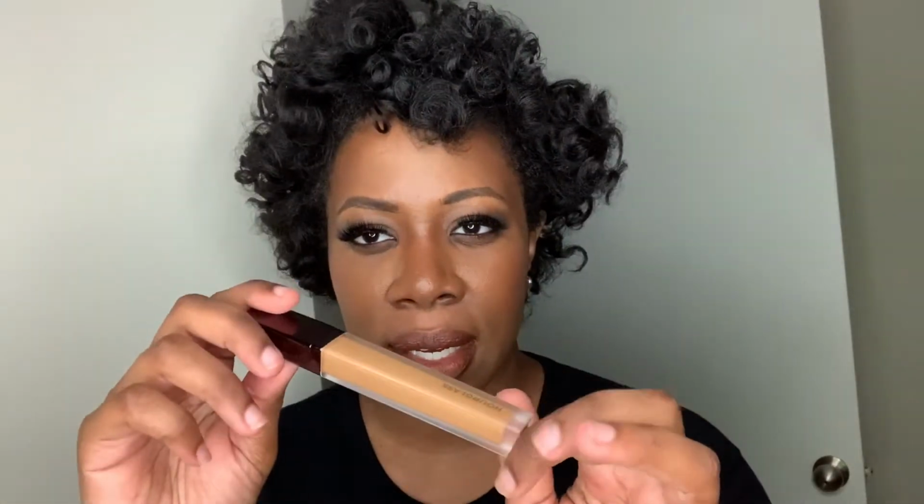So next product I have is the Hourglass Vanish Concealer. This is in the shade Maple. I remember in my last video I said that I was probably going to return the one I had because it was in Umber and the shade was pretty much like my complexion. I really don't want that. I just want something that I can highlight my face with. And so that's why I had purchased this. And this is what I have on, and I like it. I'm not going to return it because I'm enjoying it so far.